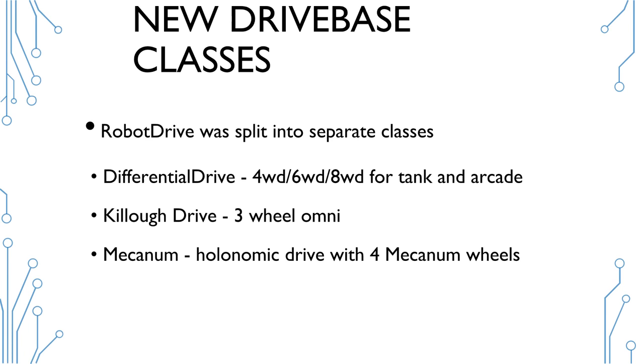So in the past, there was a class called Robot Drive. And generally what you did was you created the class, put in some motors, and then you can control things with joysticks or with numeric values, you know, computed values, and get the robot to drive around. What we've done this year is refactored that into three different classes, one for differential drive, one for kilo drive, and one for mechanism drive. So just like you used robot drive before, now you choose the one for the type of drive line that you have, and then there are more specific methods, and the constructors are more specific for the type of drive line that you're using.